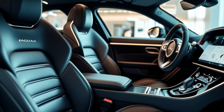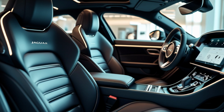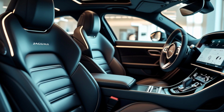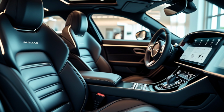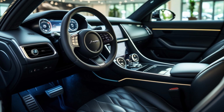Jaguar has also enhanced its adaptive suspension system, delivering a smoother ride when you need comfort, and sharpening up when you crave sportiness. With its near 50/50 weight distribution, precise steering, and optional all-wheel drive, the 2026 Jaguar delivers the kind of poised and balanced driving experience that keeps the driver fully engaged and in control.